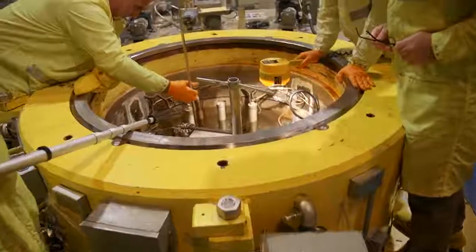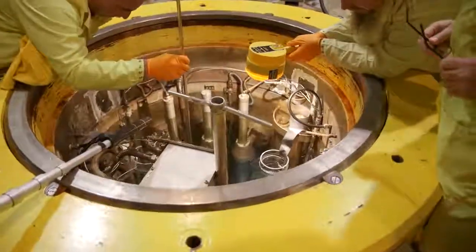Can I take a peek in the core? Yes, you can take a peek in the core.